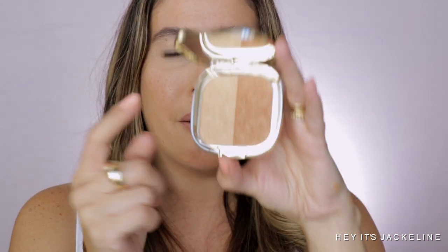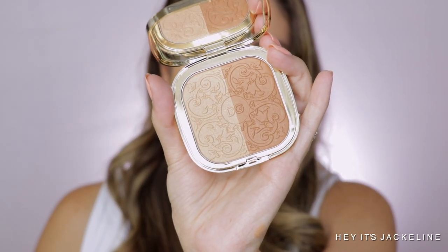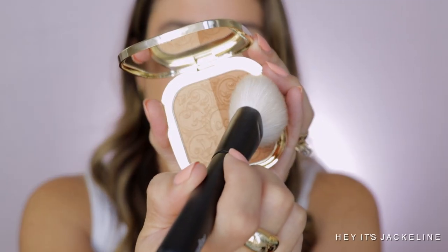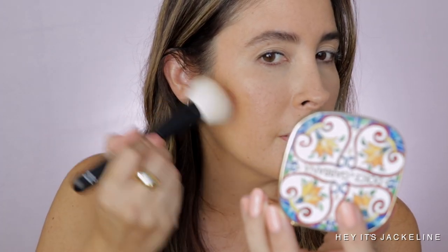Oh my gosh, look at this beauty right here. So you have a highlighter and also a bronzer. And this one comes also in a lighter version. So there's two versions, this one and again the lighter one. Using my Refer 24 brush, and I'm just digging into the bronzer. That's how much it picked up. Let's see how this goes.